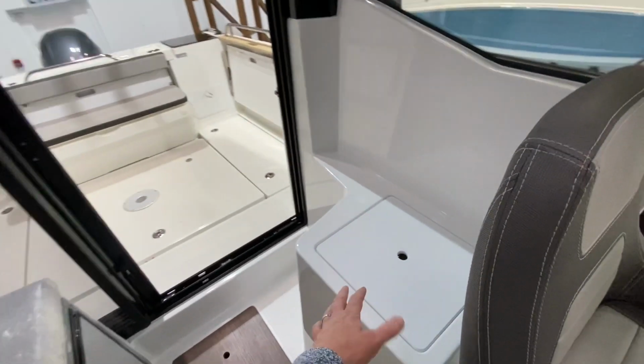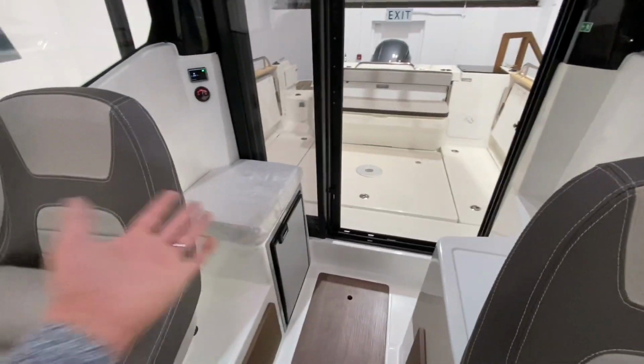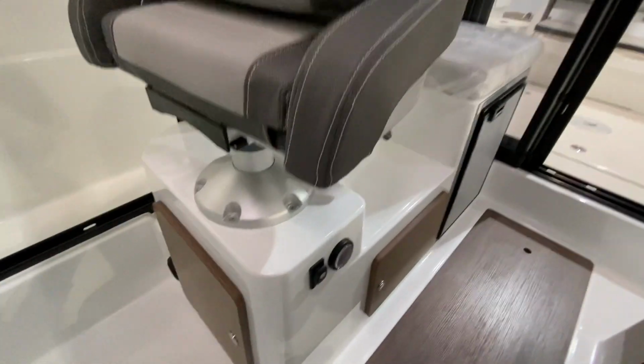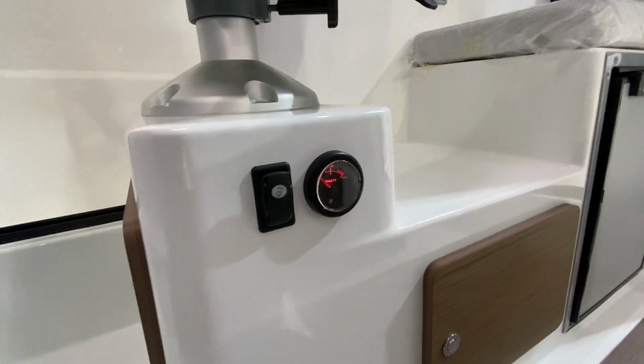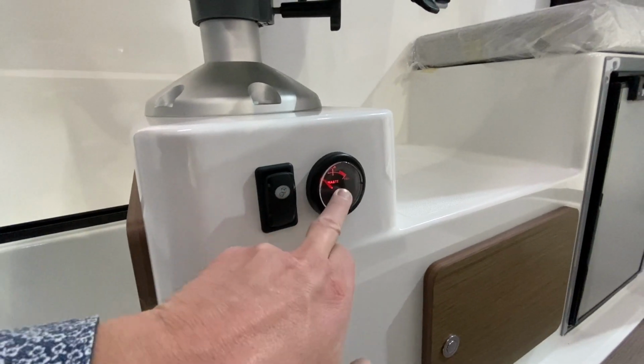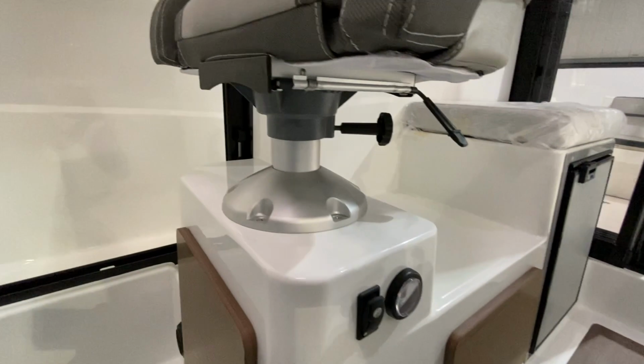You've got room here to set up a little camping gas stove and boil a kettle and stuff like that. You've got your sink, you've got your fridge. You know, you could easily go away for a day or two on the water and have a bit of fun. There's a waste tank on this boat as well. So this is your waste tank gauge. Shows you how much you've got in the waste tank, and then you can empty that at sea.